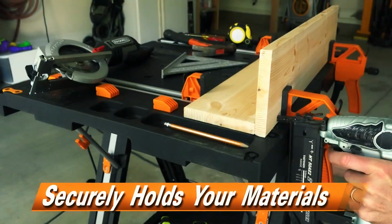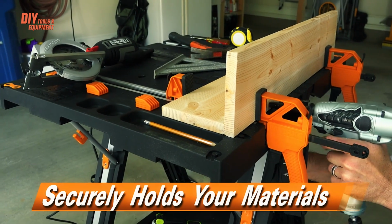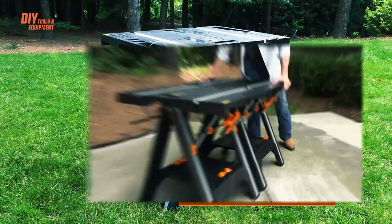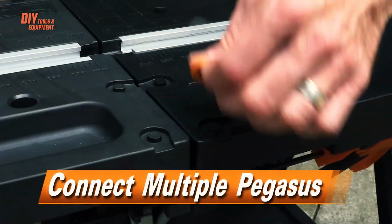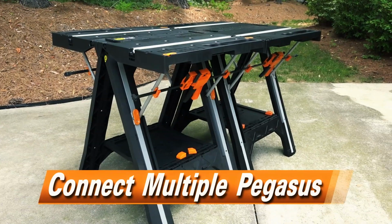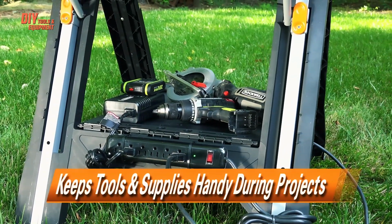Supporting up to 300 pounds as a workbench and 1,000 pounds as a sawhorse, it offers flexibility and strength. Plus, multiple units can be linked together to expand your workspace. With included clamps, clamp dogs for unique shapes, and a handy storage shelf, the Pegasus keeps your tools and supplies organized and your projects moving smoothly.